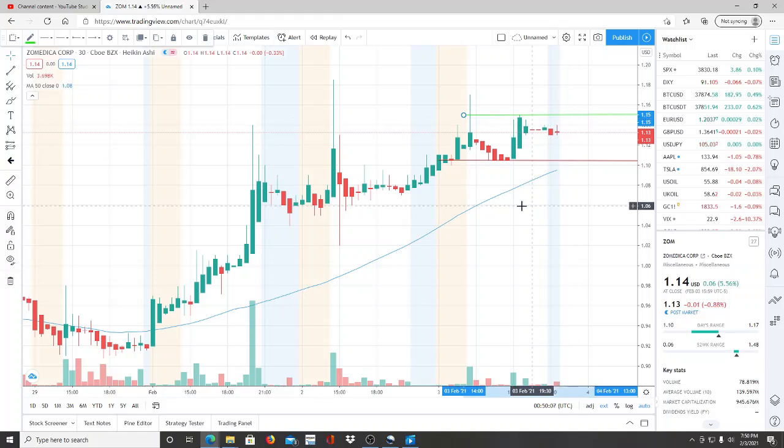But as of right now, 115, I want to emphasize, needs to be broken through so that the bulls can pull away from the 50-day moving average and continue this upward momentum, maintaining leverage in bullish territory.